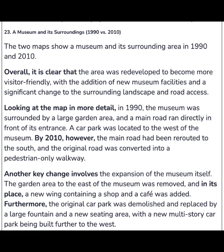The two maps show a museum and its surrounding area in 1990 and 2010. Overall, it is clear that the area was redeveloped to become more visitor-friendly, with the addition of new museum facilities and a significant change to the surrounding landscape and road access. Looking at the map in more detail, in 1990, the museum was surrounded by a large garden area, and a main road ran directly in front of its entrance. A car park was located to the west of the museum.